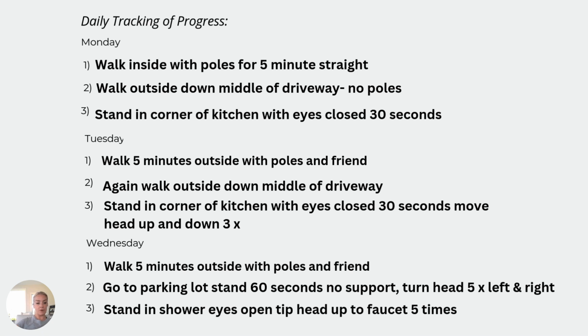And then my third thing I did on Monday was stand in the corner of my kitchen with my eyes closed for 30 seconds in preparation for getting me to stand in the shower with my eyes closed. On Tuesday, maybe I walked outside with my walking poles and a friend. So that's a way to advance my Monday goal.